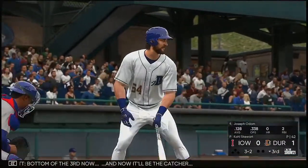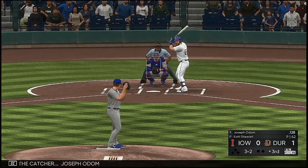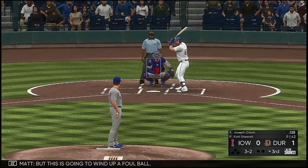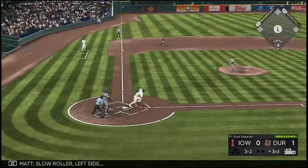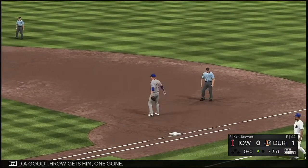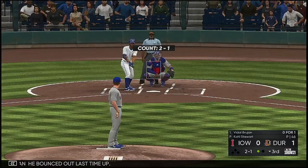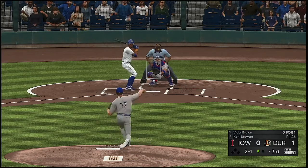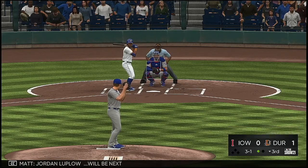Bottom of the third now, and it'll be the catcher, Joseph Odom. Lifted down the line and left, but this is going to wind up a foul ball. Here's the pitch. Slow roller, left side. Scooped up, and a good throw gets him. One gone. Up next, Vidal Bruján. He bounced out last time up. Wanted to go after the slider, but he holds off. 3-1. Jordan Luplo will be next.